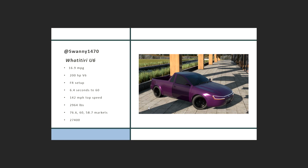And the Watitri U6 by Swanee. 1470, 16.9 mpg, 200 horsepower V6 with a front engine, rear wheel drive setup, 6.4 to 60, 142 mile an hour top speed, weighing in at 2,964. We got 76.6, 60, and 58.7 with the markets, and $27,400 for its price here. Has a little futuristic vibe to it. I don't see a lot of breathing as far as grills in the front, but the overall style of the vehicle looks like a futuristic Australian ute. I'm digging the style, especially digging that color as well. Let's see what's up next.